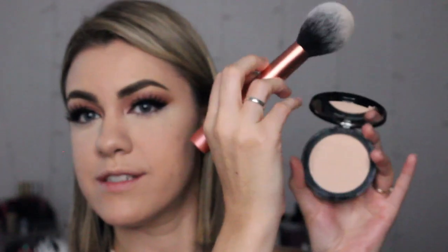So if you guys have really good skin, you don't have acne spots or any imperfections that are too bad, you guys could use this just by itself. And the brush I'm going to be using is this Real Techniques 201 powder brush, and I'm just going to dip my brush in here and just tap off the excess, and I'm just going to pat it on my skin. I'm not going to rub it just because I don't want any of the foundation to rub off my skin.